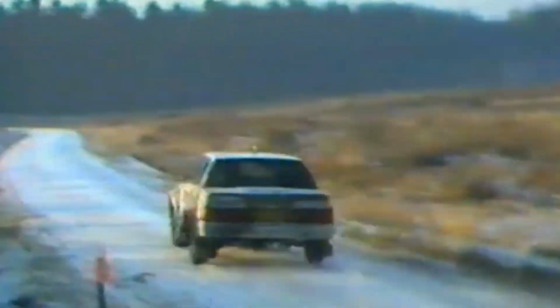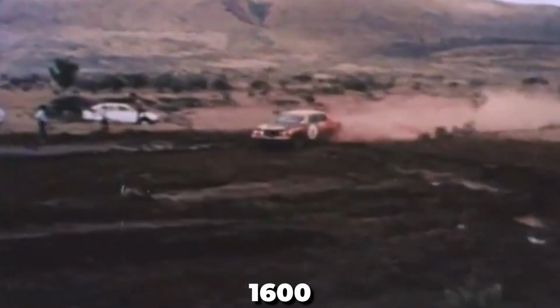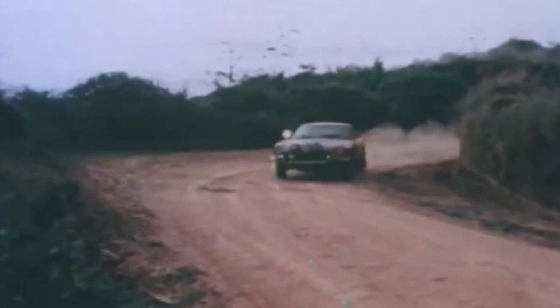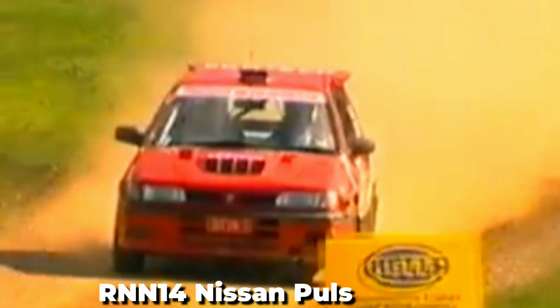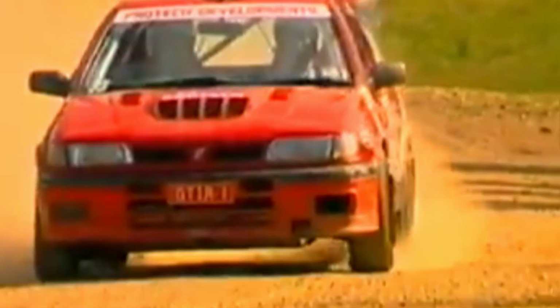But rally fans hadn't forgotten Nissan's strong results from the 70s. The Datsun 510, known as the 1600, had won the East African Safari Rally in 1970. The 240Z had also seen rally success. Nissan had the heritage, but not the modern hardware. That would change with the birth of the RNN14 Nissan Pulsar GTI-R.